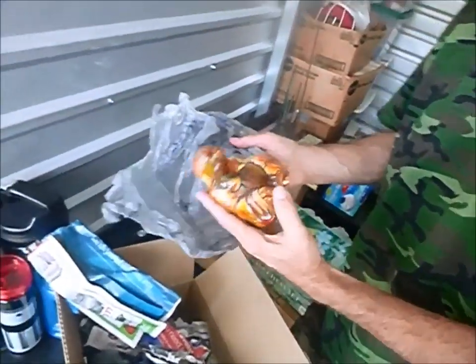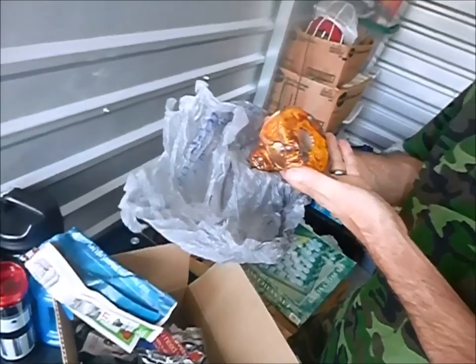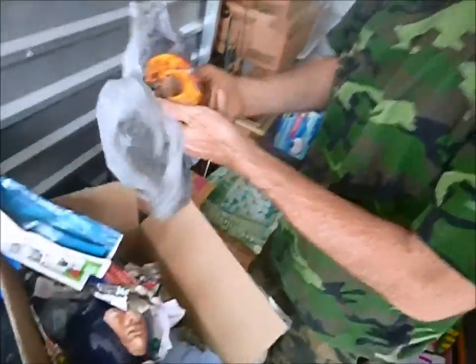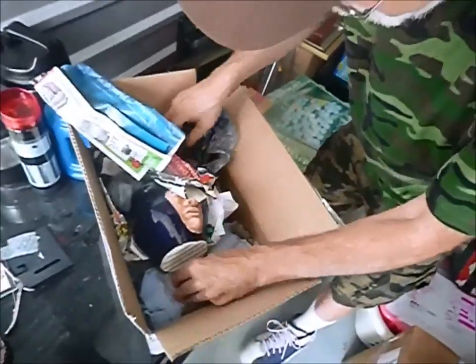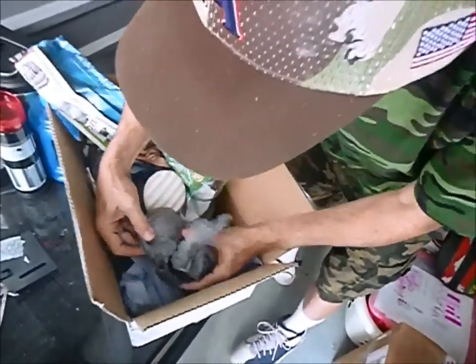Oh, Buddha. It's a Buddha. Couple bucks, two bucks. It's got a date of 74 on it. And there's something in that shirt. I think we're dealing with a few dollars here.